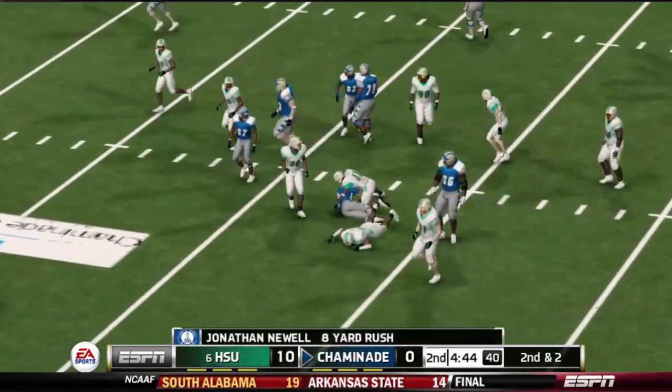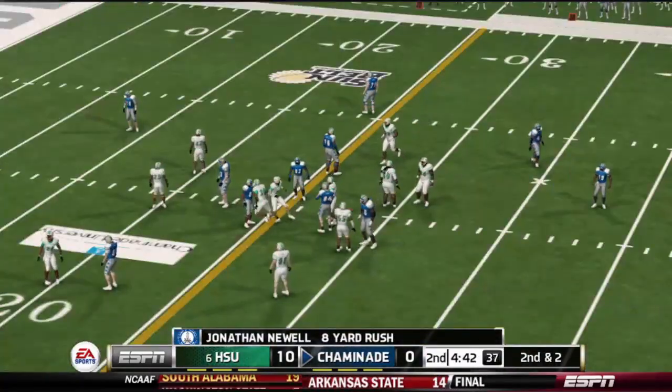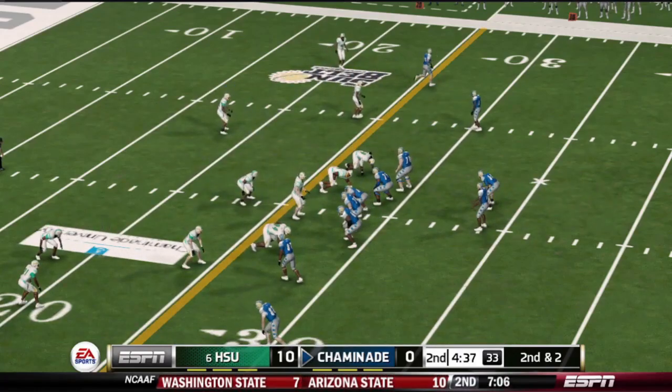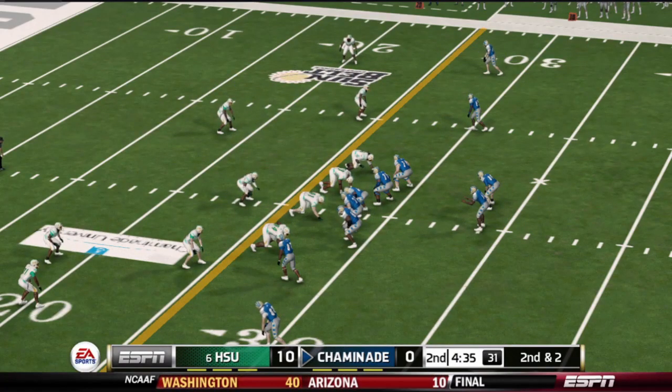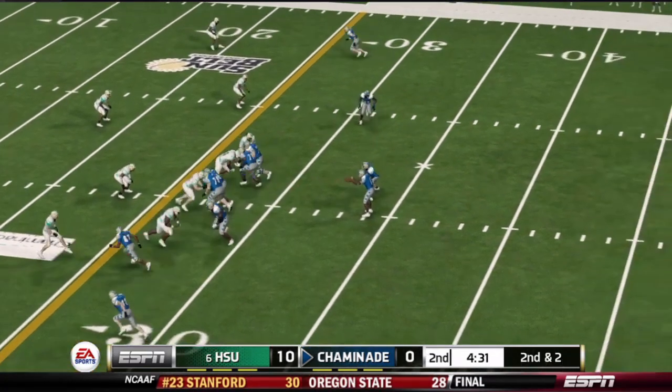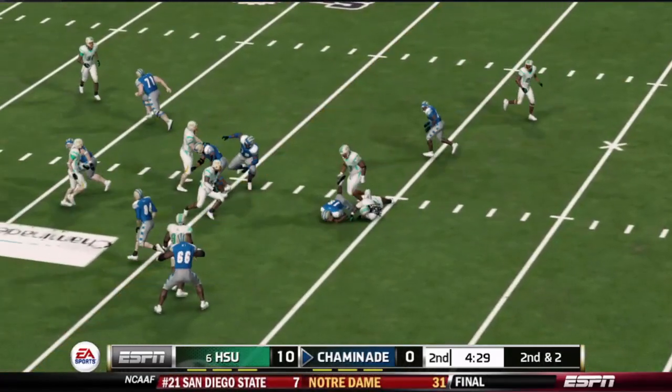He makes his way to about the 28. Gains around 8 yards on the run. That makes it 16-2. For a loss.